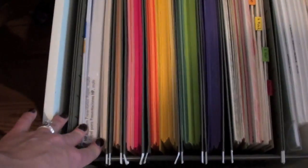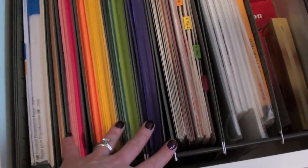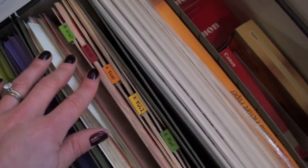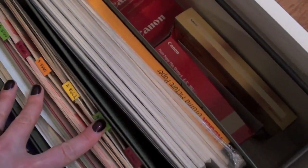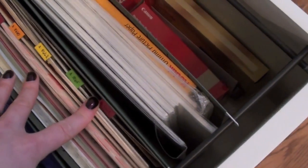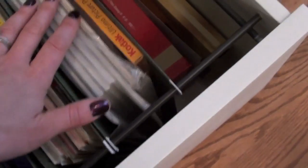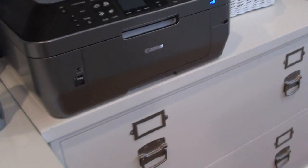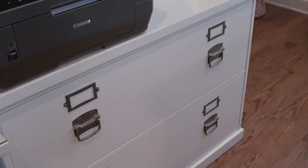But specialty printing paper, my different colors of paper, these are all labels, and I organize them by label type so I can just pull them out. This is all photo paper, and extra ink for my wonderful printer. So, that's that. Now we're on to the filing, which is the last component.